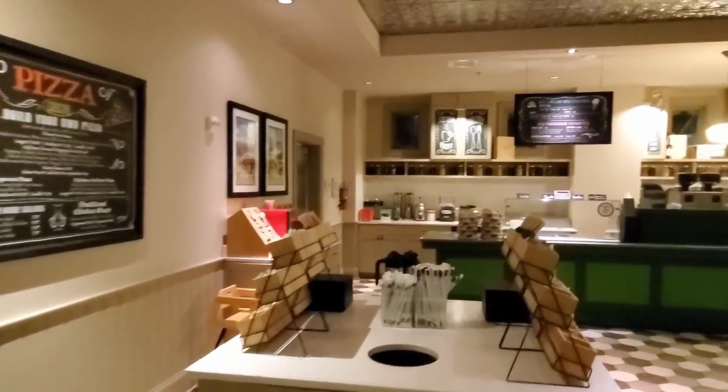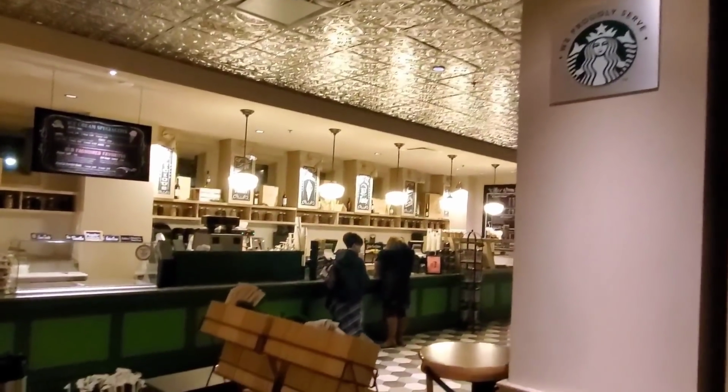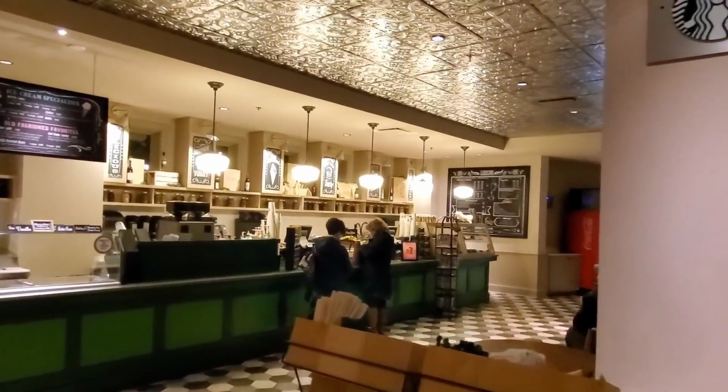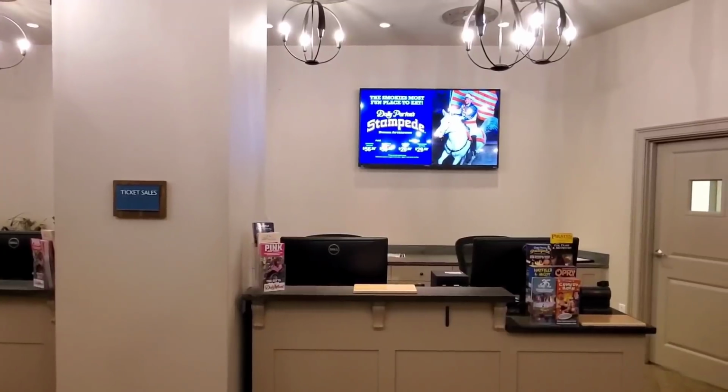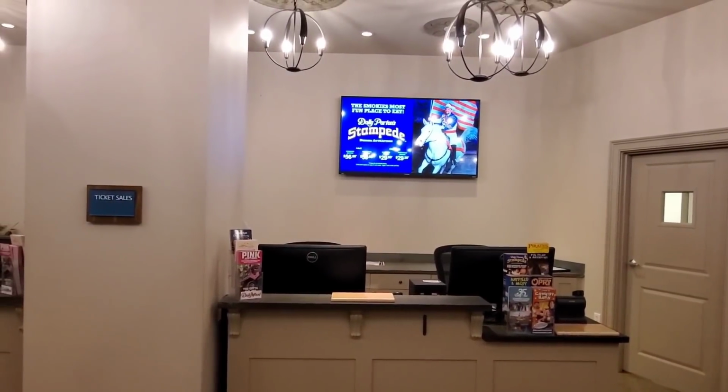They got a little cafe in here. They actually got a Starbucks. You can even purchase your Dollywood tickets or Dixie Stampede tickets or what have you.